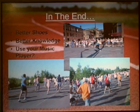We now have to decide whether it is more important for us to run on a concrete sidewalk with our music player or run on the asphalt road without our music player. You know, in the end, there will always be those runners who choose to throw caution to the wind and run on the asphalt with their music player in hopes that a car will see them before they hit them.